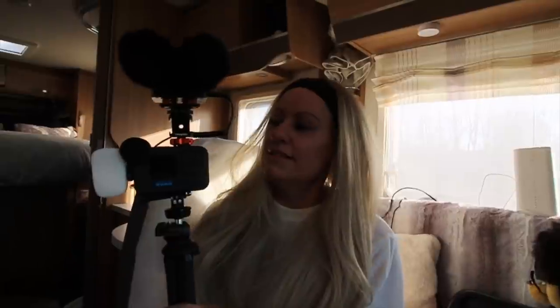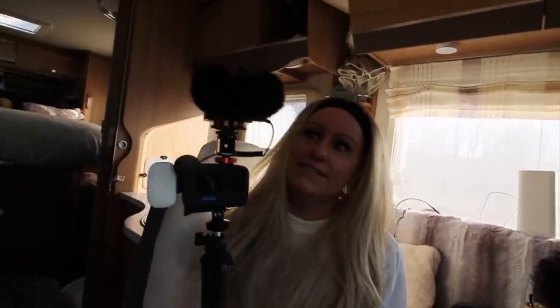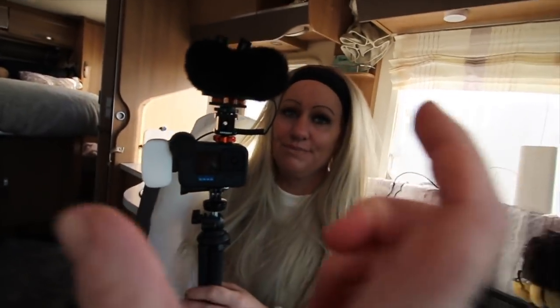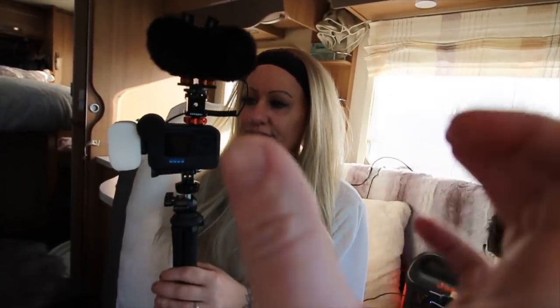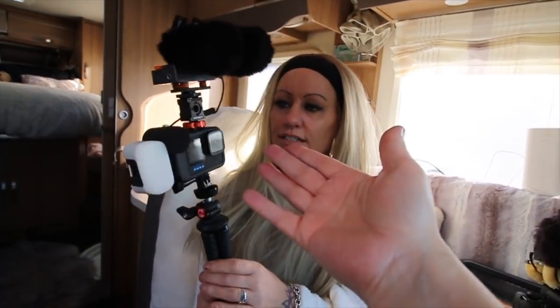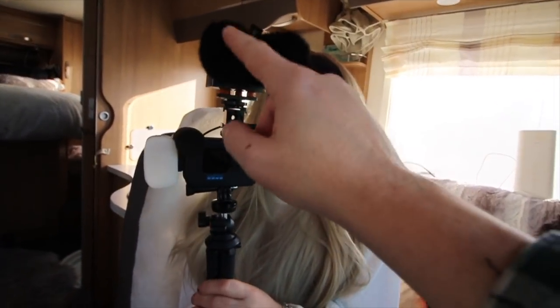One more tiny little problem. This is on what's called linear mode, which is basically the size of your picture. It zooms in a little bit more than on widescreen, which it has got as well. But you can just see these in shot. So if you can imagine, I'm walking along and they're going in shot like that, bouncing up and down.